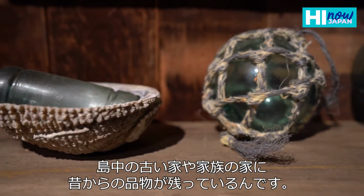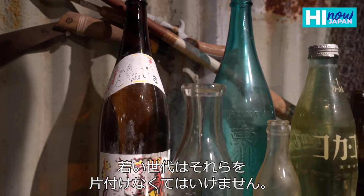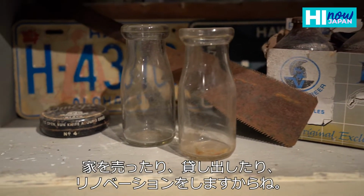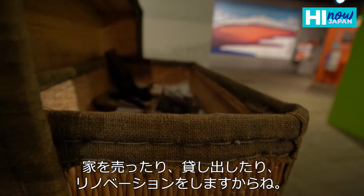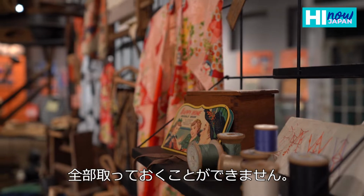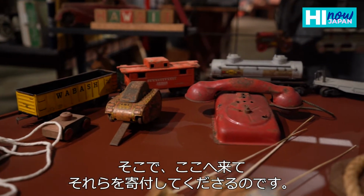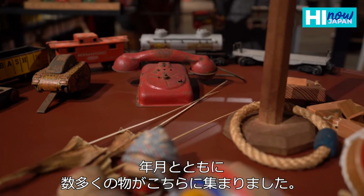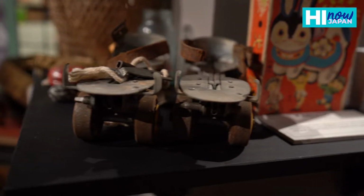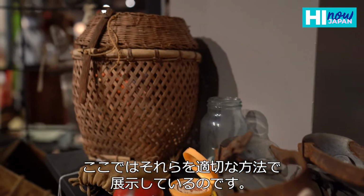You know, we're in an interesting position here on the Big Island where we still have pockets of older, family-owned homes up and down the coast, and younger generations are now having to clean out and prepare the houses for sale or for rent or renovation, and a lot of these old objects are still there. And they can't keep everything, so they come here and ask if they can donate it. So we accumulated quite a few things over the years, and this exhibit enables us to showcase them properly.